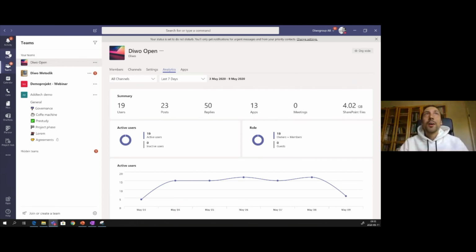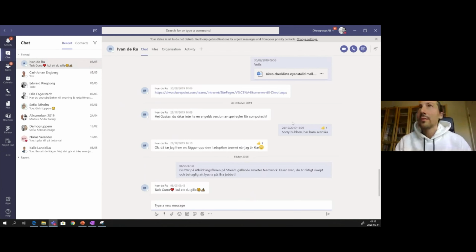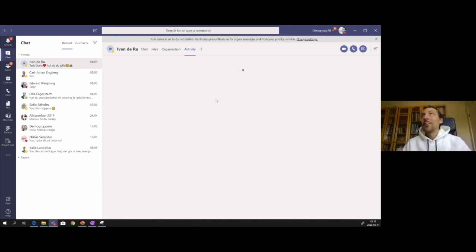So if I go to my chat like this and say that we have Ivan here, and what you see is this is where you actually can chat. I can have a one-on-one chat with Ivan, and when we share files, we get access to those files here. We can see the organization, where we are in relation to each other, but then you have something called activity. I'm pretty sure most of you haven't noticed that little choice, but if you click on activity, I can actually see all the activities that Ivan has been doing that I have access to.